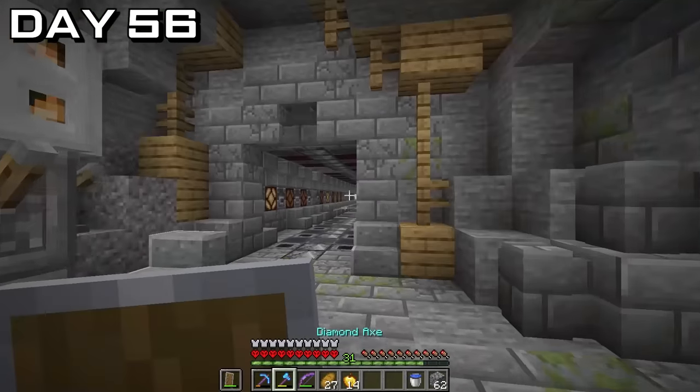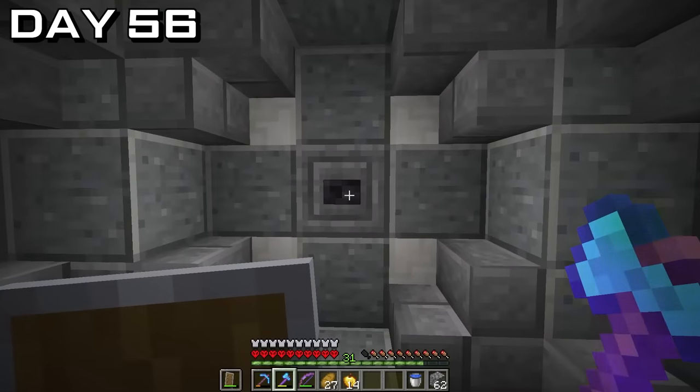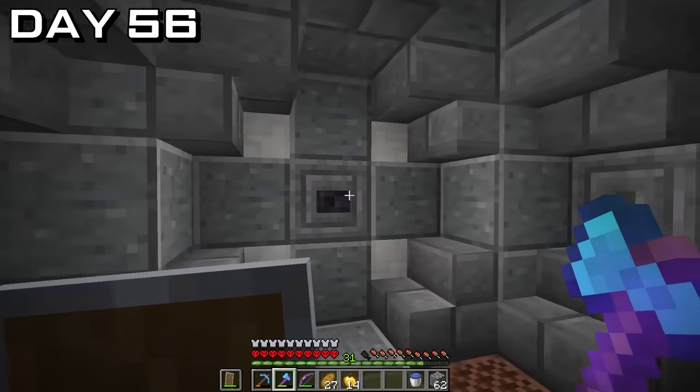Let's get my bow ready. Over there is a monument room. Was this always here? Hold up. Let me click this button. I don't see anything suspicious yet. There must be something here, though. It gave me a warning.